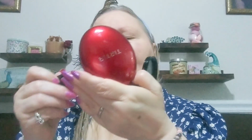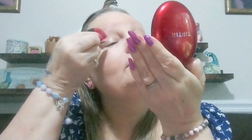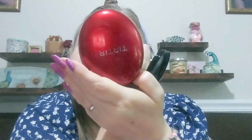I'm going to fold this in half, and dip it in here, get it nice and wet, and put it on my eyelids to see what happens. And like I said, I don't want to get it too close to my eyebrows, but can you see how that's coloring my eyelids? But yeah, can Tirtir replace my concealer? That's my question. Not color correctors, or even color correctors. What exactly can this product do?